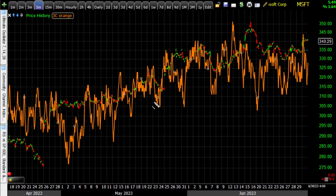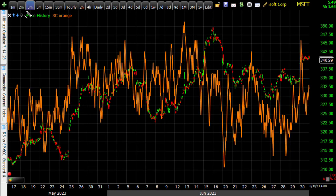Now, that's not to say all of them. So, for example, Microsoft here looks pretty decent still. We do have a little negative divergence there. That's a 5-minute chart. If we go down, look at a closer time frame, a little more sensitive, on a 3-minute 3C chart, we kind of see the same thing, a little bit of selling into this high here, but Microsoft doesn't look horrible.